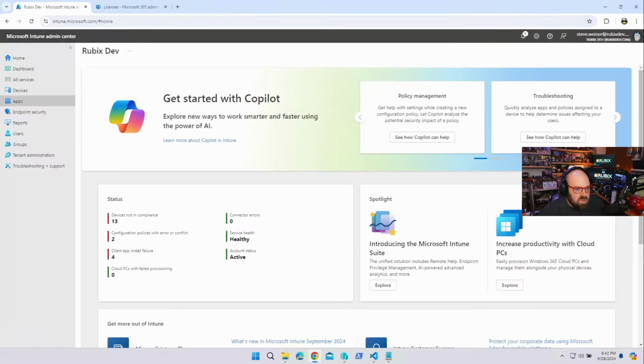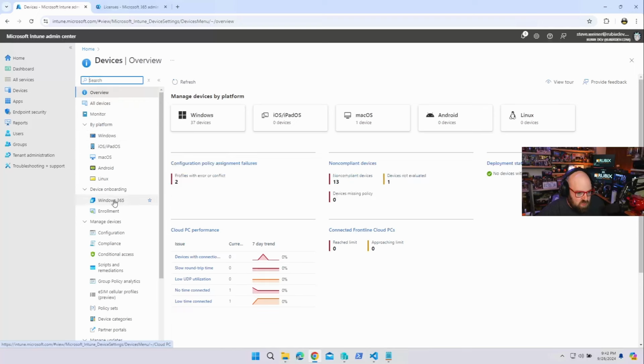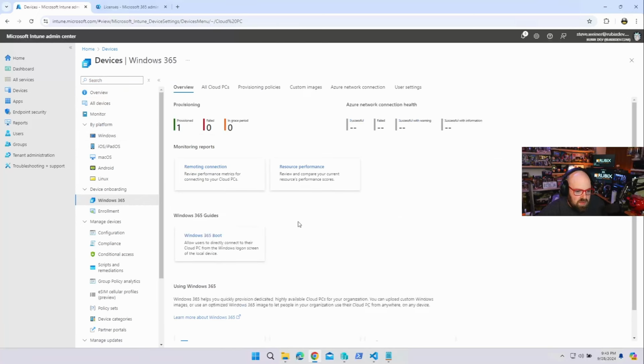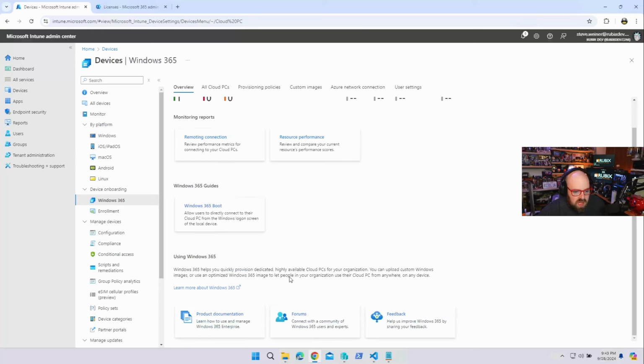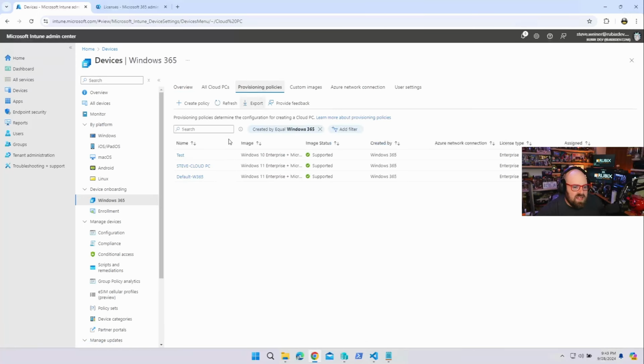All right, so from our Intune dashboard, we're going to go to Devices, and we're going to go to Windows 365 here. Now, even if you already have Windows 365 set up, you most likely have a Windows 11 PC deployed and you have users using it. The great thing about Windows 365 is you can have many different policies here, right? Deployed, doing all kinds of things.